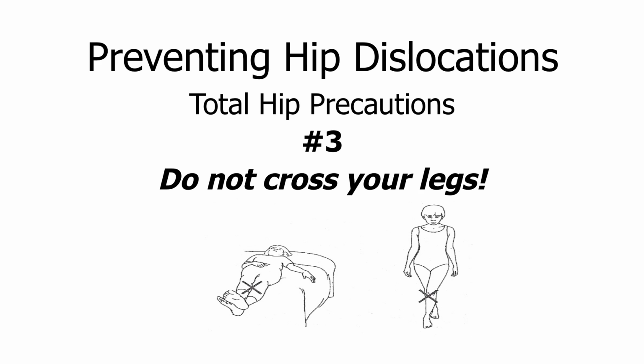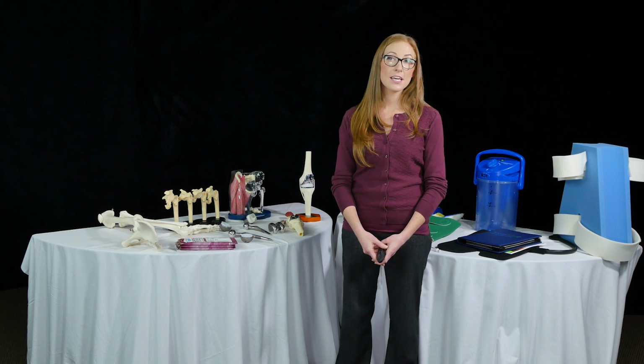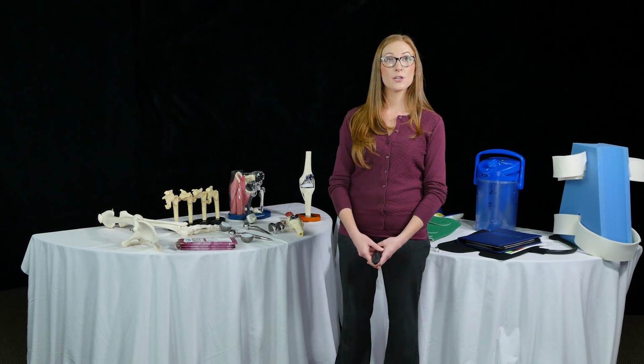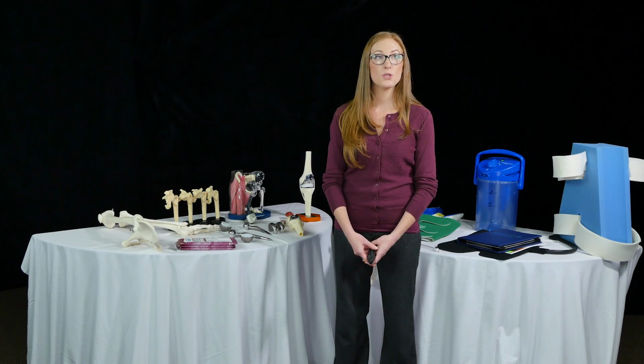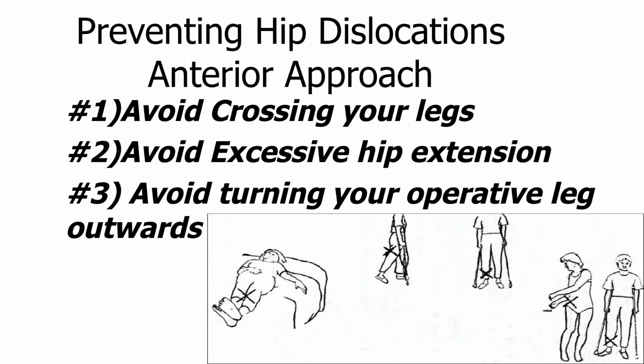The third precaution for hip replacement patients is no crossing your legs. This means that you cannot cross your legs when you're sitting down at your knees or when you're laying down crossing your ankles. For patients that are going to have an anterior approach hip replacement, you also have 3 precautions. The first one is avoid crossing your legs. The second one is avoiding excessive hip extension. And the third one is avoid turning your operative leg outwards.